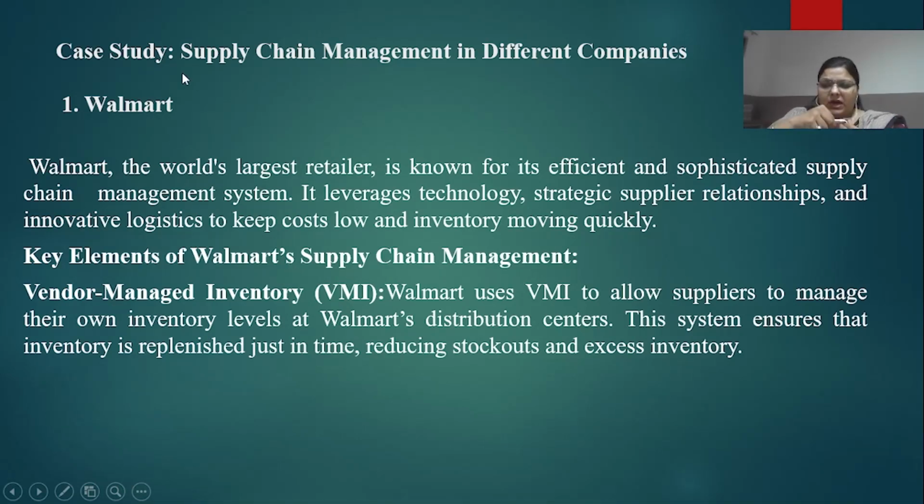Now, we start some more case studies related to supply chain management. Basically, as we know, supply chain management works to provide the product from the production unit to the selling market. So this is a chain, how a company works according to the supply chain.